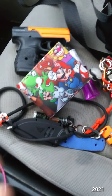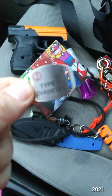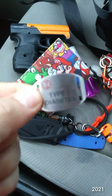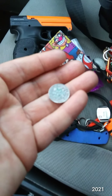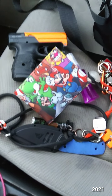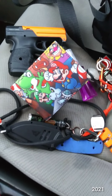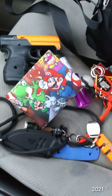So anyway, this is a bracelet that I got at Walmart for under $5. I just took the metal piece off to carry it around, just a token for my pocket, really. And then some change. Anything less than a quarter I tend to throw out the sides so the grandkids and nieces and nephews can run into it, because kids like to find money.